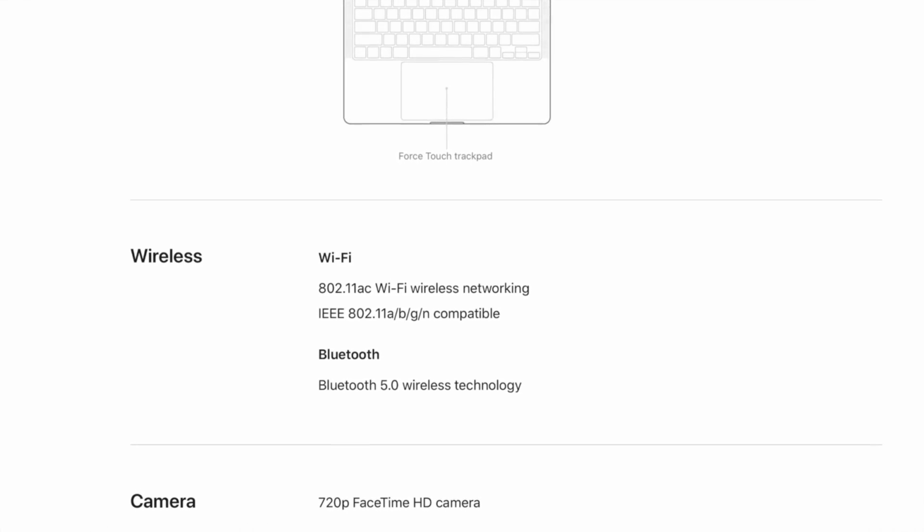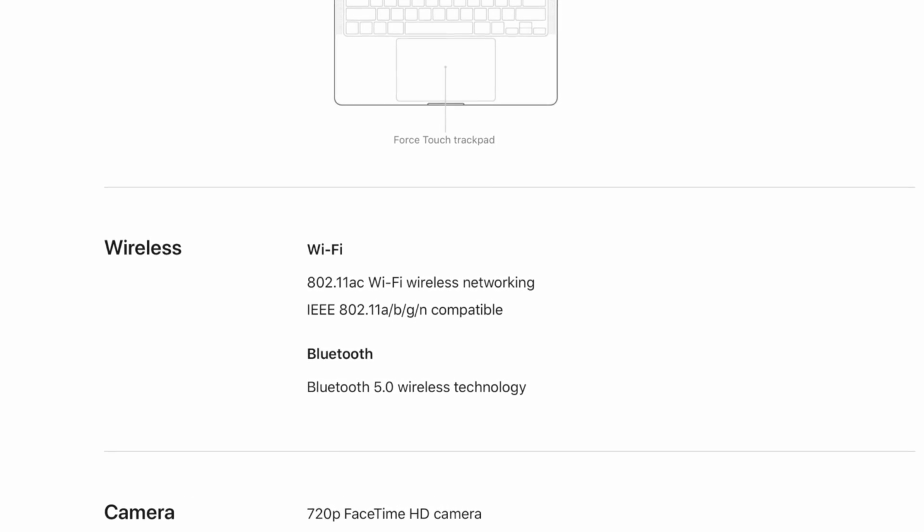And bizarrely, still no Wi-Fi 6 compatibility. If you go to the wireless section for this laptop, they're coming out nearly halfway through 2020 and they're still not rocking Wi-Fi 6 support, which I find a little bit bizarre. Hopefully we get that on the 16-inch MacBook Pro whenever they decide to update that with the 10th generation Intel chips. But yeah, that's pretty much it.